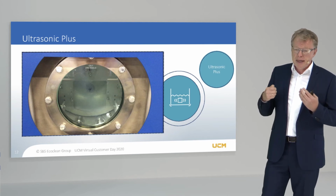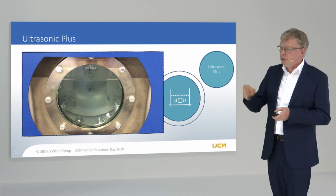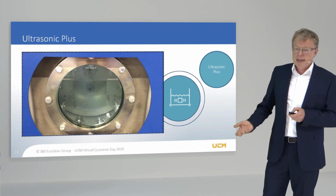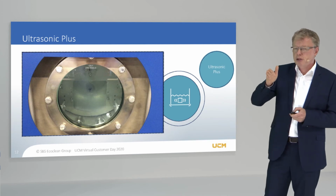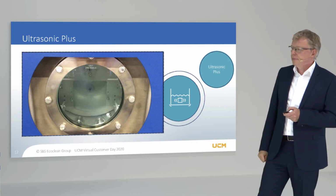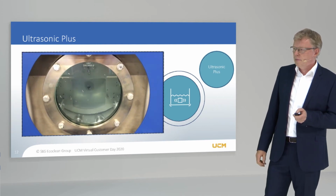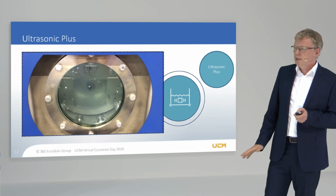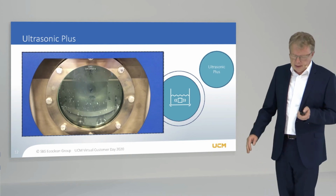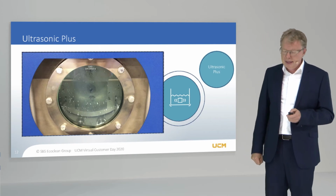It increases the noise a little bit, so it's a little bit more noisy than the normal ultrasonic, but still in the range. So when I start it, you will see the effect and you will hear that it is a little bit louder. And then when we switch it off, you will see the bubbles go straight up, and the noise will be a little bit lower then. Let's see. With ultrasonic plus. And now without ultrasonic plus, normal ultrasonic. I hope it was only a short sequence, but I hope you have seen the differences.